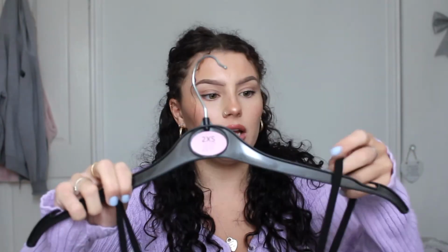And then the last thing in Primark I got was this bodysuit. It's just black ribbed v-neck bodysuit thong style, and I got this in a size 2XS, so it's a size 4 to 6. The only thing I would say, this is a smaller size they do, and I am not a size 4 or a 6, I'm a size 8. However, as you'll see on the try-on clip, it's really baggy on my waist.